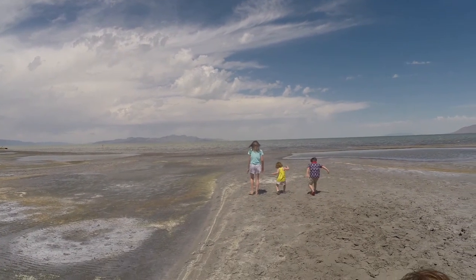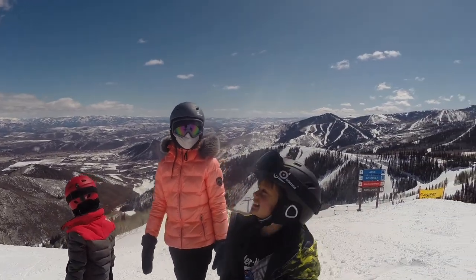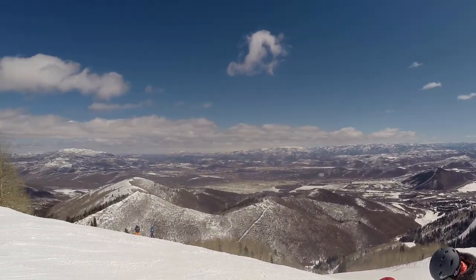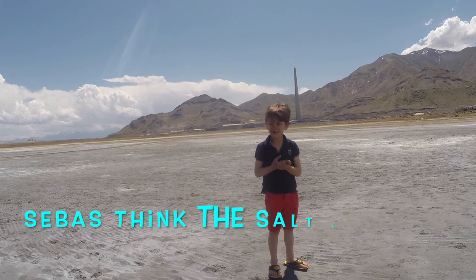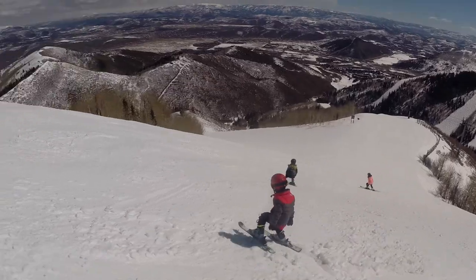Walking out to the Great Salt Lake. Hi! It's really stinky here. It's very, very stinky.